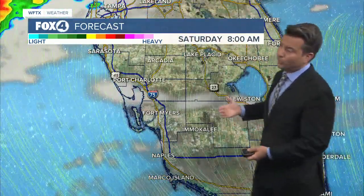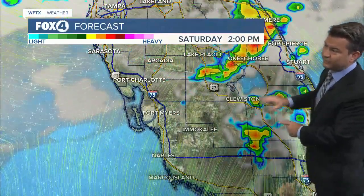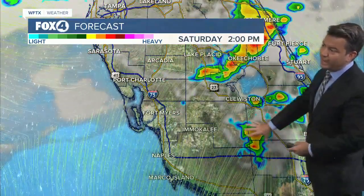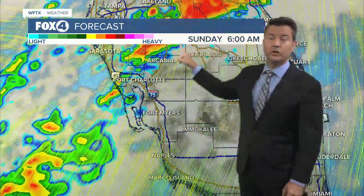and then we focus on Saturday, which is going to be very similar. We'll see a few passing clouds in the morning, and then the afternoon, once again, it's Glades, Hendry, Highlands County, even inland Collier, where a few showers and thunderstorms will develop before getting a push towards the east. Now let's talk about Sunday.